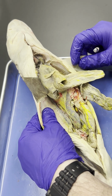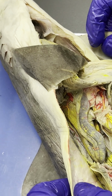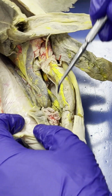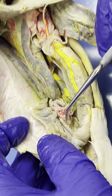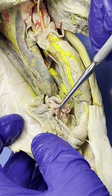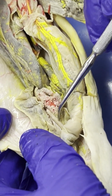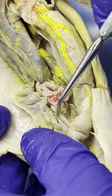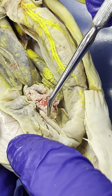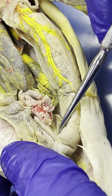Hey guys, so we're back with the shark digestive system. A few other structures that I wanted to show you guys. This structure right here is going to be the rectal gland. Hopefully Dr. Mick, who again is behind the camera, is getting that. And then the rectal glands that you might recall, the artery that actually feeds it is the posterior mesenteric artery, actually feeds this rectal gland right here.